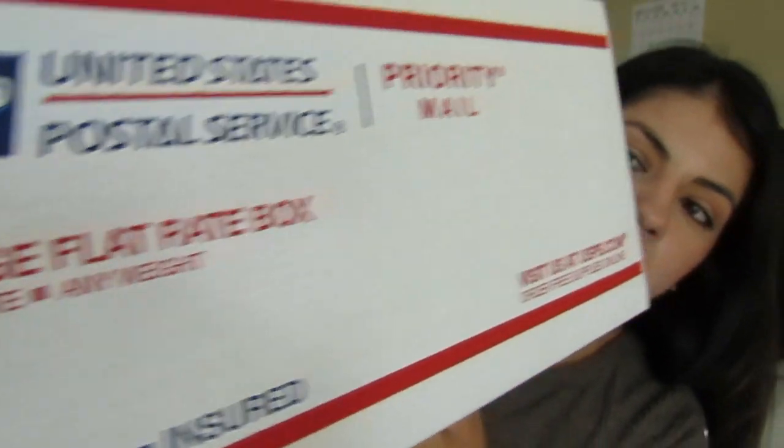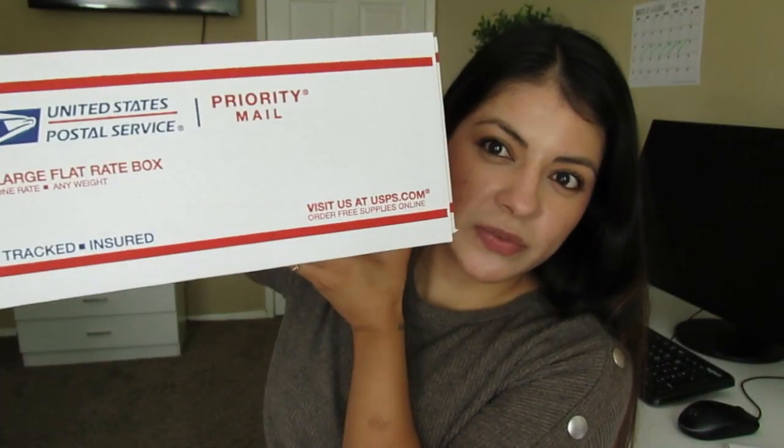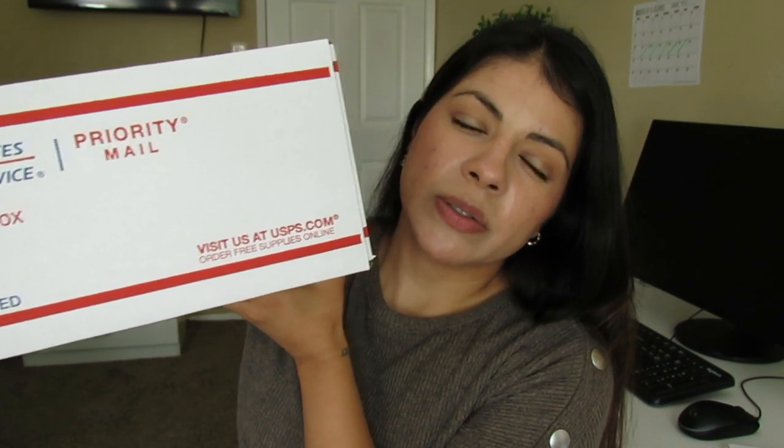And this is called a large flat rate box. It says it right there: Large Flat Rate Box. This is useful because some boots will fit in here, but also some thicker, heavier jackets will fit there.